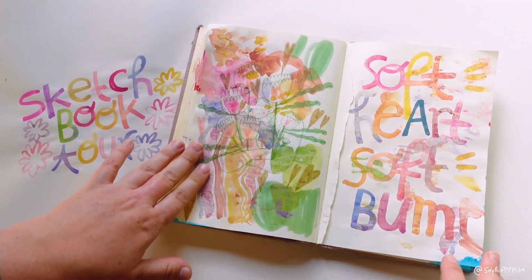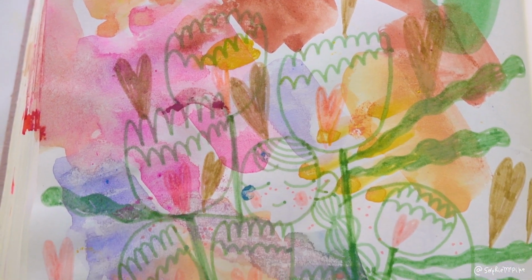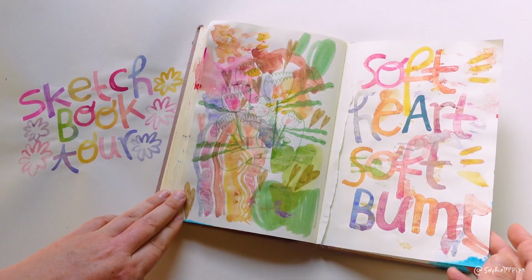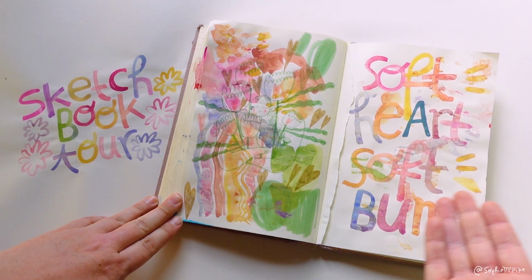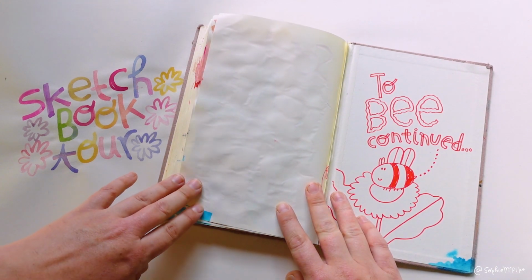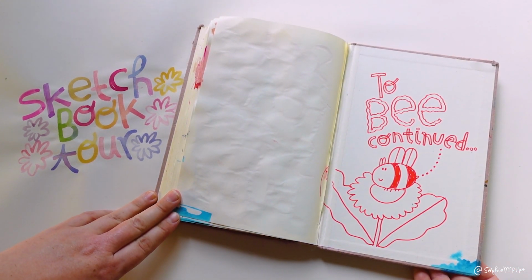Just a nice soft page of colour splodges and a little delicate drawing. Self-portrait, soft heart, soft bum, 'tis me. A pun. That's the end of my sketchbook, to be continued.